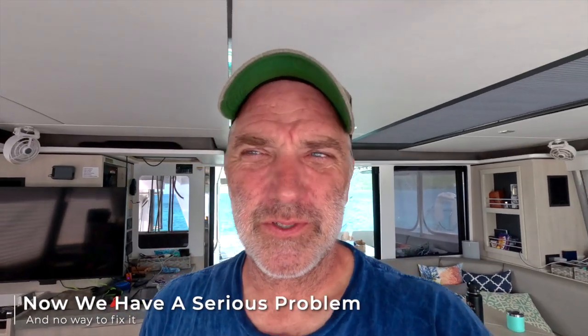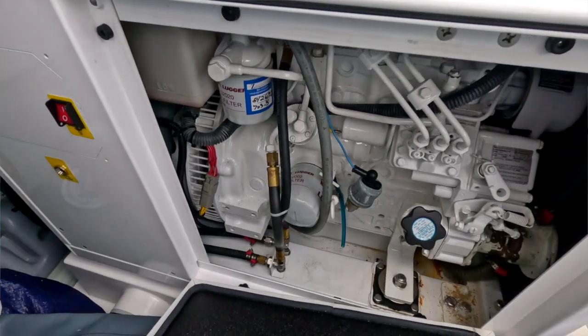All right, today we're supposed to head up to Beckway, but we've run into a bit of a problem. So we have a couple of problems going on right now. We have our inverter is dead, and we've noticed over the last couple of days that the generator is having a hard time starting. I don't think it's a battery issue. I think it's a starter issue on the generator.